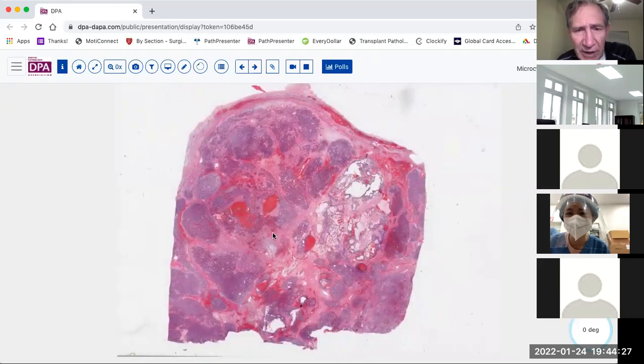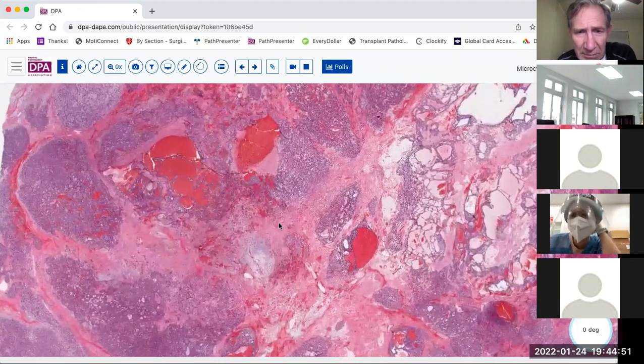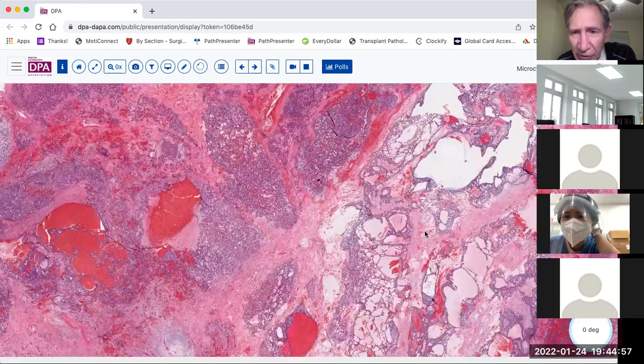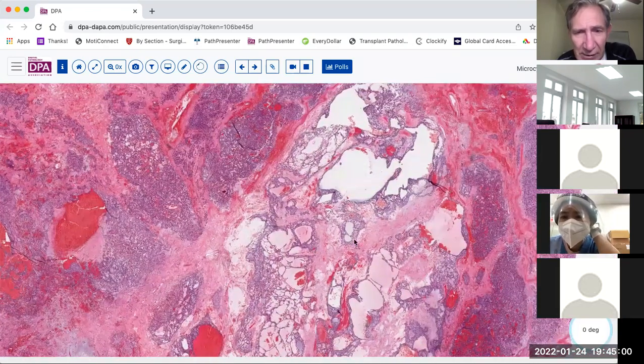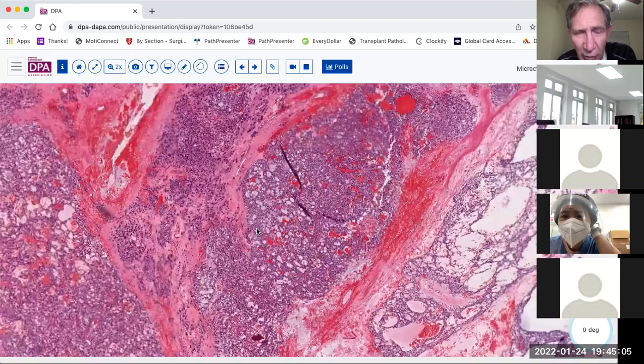Well, here's the microscopic image from this tumor. And as you can see, we have some follicular-like areas here, some nested areas here, fairly blue, with these intervening tissues in between. So I would be thinking, well, could this be a granulosa cell tumor, for example? Could this be something of that sort? Could it be some other sex cord stromal tumor?